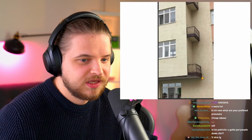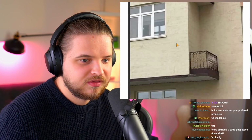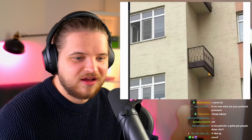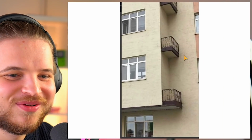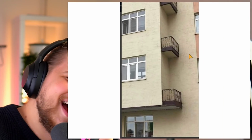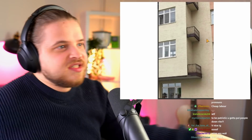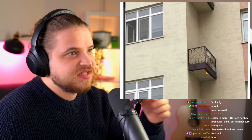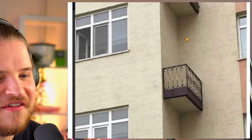Oh, good. Love a good handy balcony. Is that a Finnish flag? We got some good balconies. It's for the birds. Why? Usually you can sit here and you can actually figure out why this has happened. But this time I just can't figure it out.